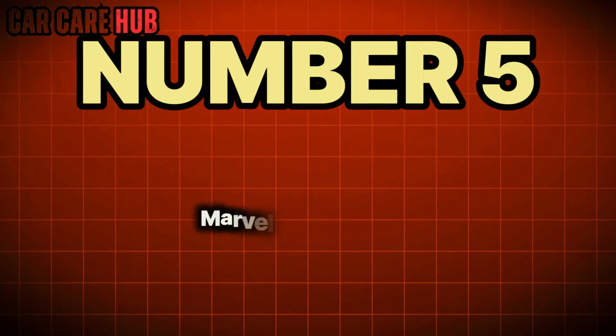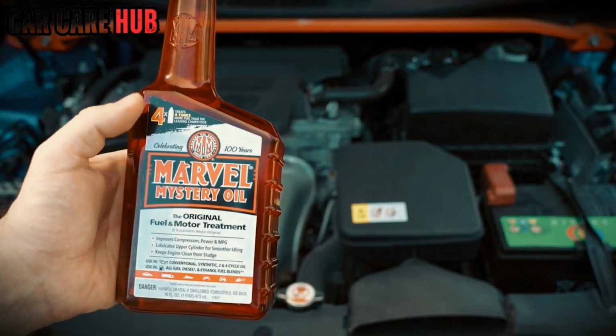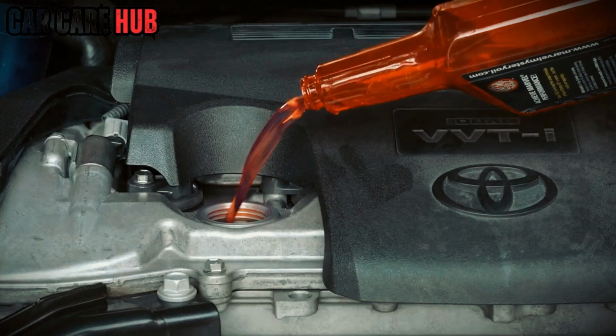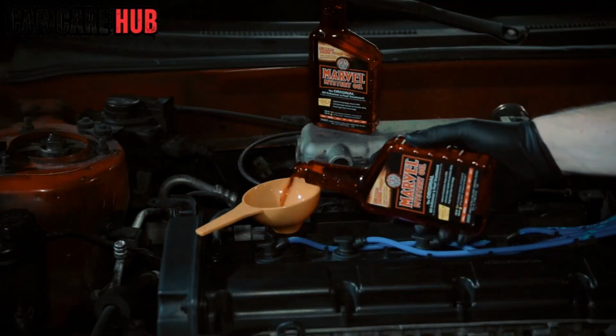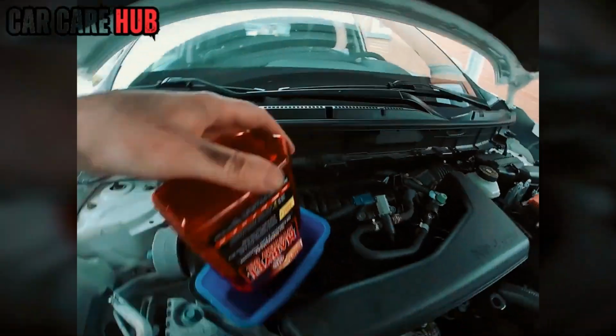Number 5. Marvel Mystery Oil. This stuff has been around since 1923, and for good reason. It's a very thin, highly penetrative oil that acts as a gentle detergent. I like to use it as a cleanup tool.